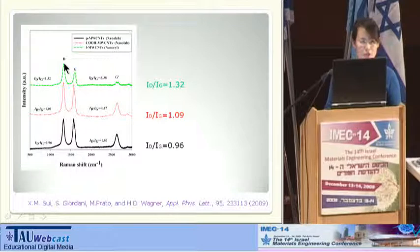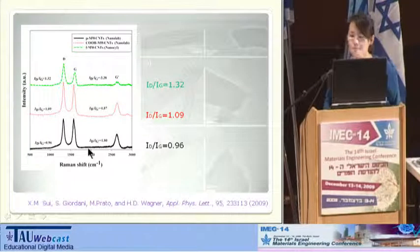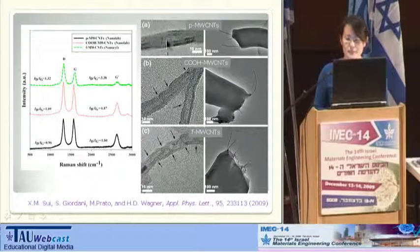Some research shows that the ratio of the intensity between the D band and the G band is used to evaluate the density of the defects. So the higher this ratio means the higher density of the defects. And indeed, we see that for pristine nanotubes, this number is below 1, and when we do functionalization, this ratio is increased. And also we see the same trend for the D band and G prime band. Another more visual proof which supports our explanation is from TEM pictures.